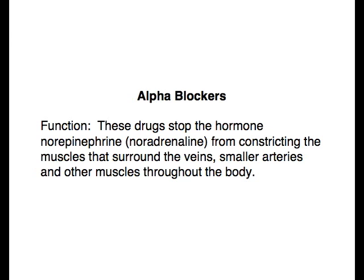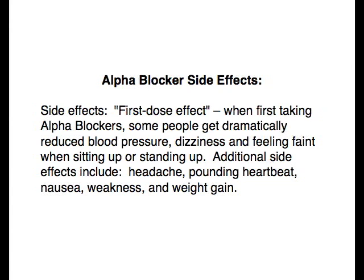Two, alpha blockers. Alpha blockers stop the hormone norepinephrine, also called noradrenaline, from constricting the muscles that surround the veins, smaller arteries, and other muscles throughout the body. Side effects include first dose effect. When first taking alpha blockers, some people get dramatically reduced blood pressure, dizziness, and feeling faint when sitting up or standing up. Additional side effects include headache, pounding heartbeat, nausea, weakness, and weight gain.